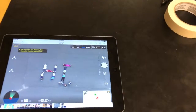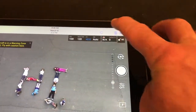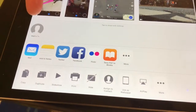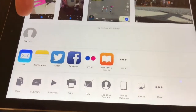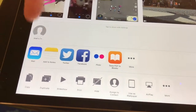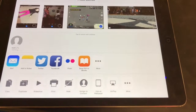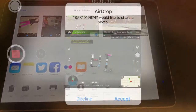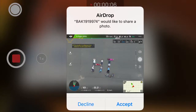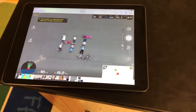An example of how to use AirDrop: if I'm ready to share something, I just come up here to the share icon, and then because my iPhone is turned on with the Wi-Fi and the Bluetooth, it just identifies me there, and I just touch it, and then my phone is now asking, do you want to accept? And I'll say accept, and now I have that picture in my phone.